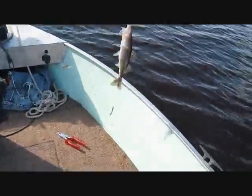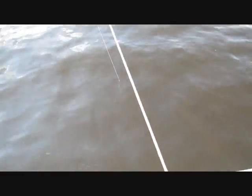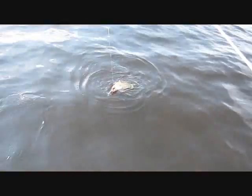Oh, that's a nice sauger. Oh, and he just spat something up too. What did you just spit up there, dude? More smelt? But once again, they're liking that tube jig. Bizarre. There you go. That's a little bit better. Nothing really more than a keeper size off this spot. Good fun jigging in deep water, but can't seem to find the really big guys like I was.